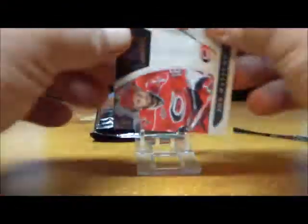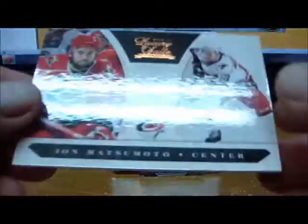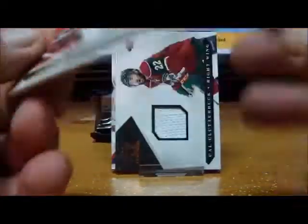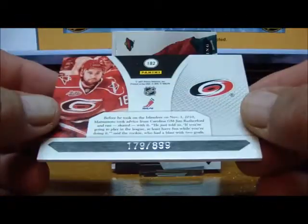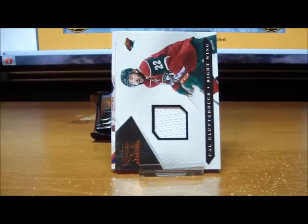On to our next pack. For the Carolina Hurricanes, we have a rookie card of John Matsumoto. John or Jan, 179 out of 899 for the Canes. It must be the salt from the peanuts on your fingers.